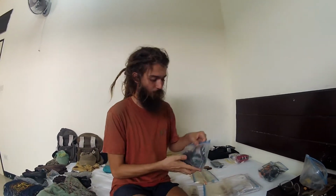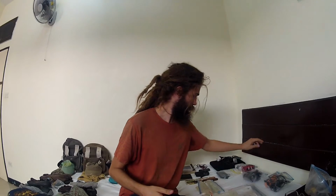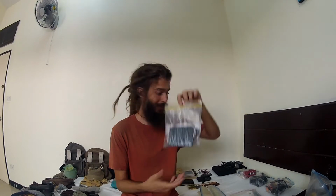Then this is a bag full of GoPro accessories, camera accessories. Like a mount for a helmet or a mount for a motorbike, just mounts really. External hard drive, keep it dry inside a bag.